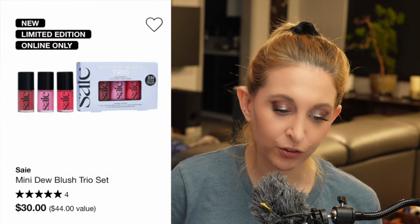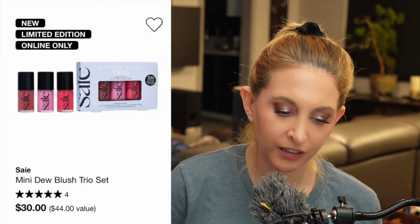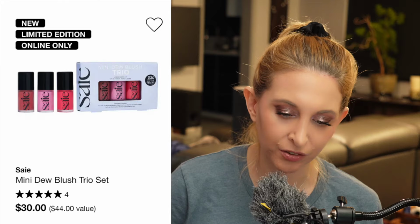That was a mouthful. I like this powder. I sort of grew out of it. It's ever so slightly drying on me now, but for a long time it was my absolute favorite face powder. The Saie Dew Blushes. I've been interested in trying these, but I don't know. None of the colors really jump out at me.